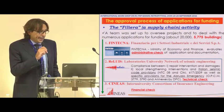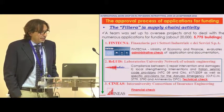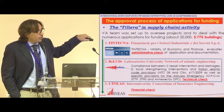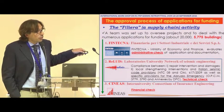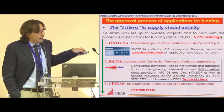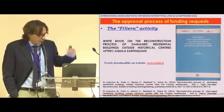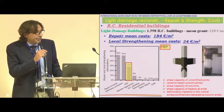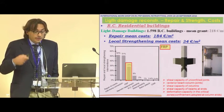It was also decided that a team made by 3 consortia was involved in the reconstruction process in order to oversee the projects related to the funding requests. The RELUIS consortium was involved in the technical check of the funding requests, and what we did was to check about 20,000 funding requests related to more or less 5,700 buildings. Here in this book we collected all this data, which are also reported in several papers that are now available. What I want to give you are just some preliminary data about the costs of the reconstruction, both in terms of repair costs and strengthening works.